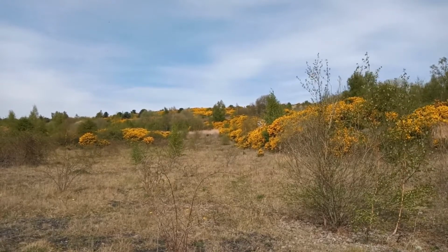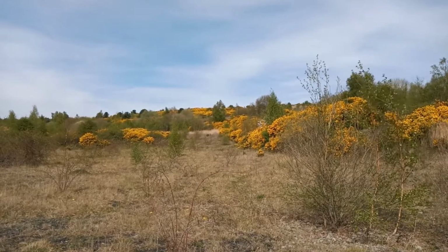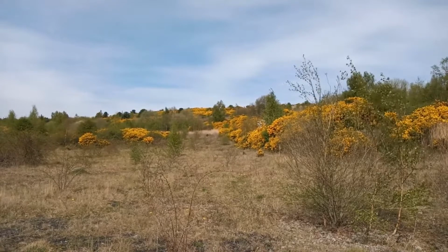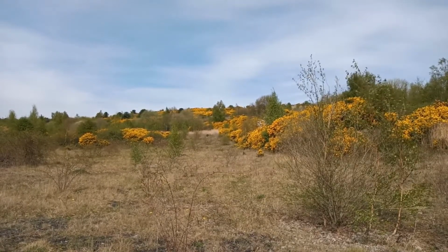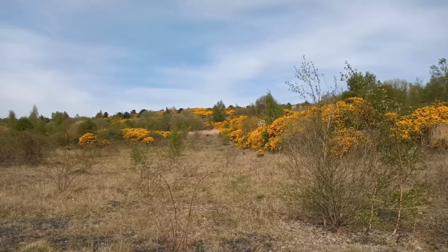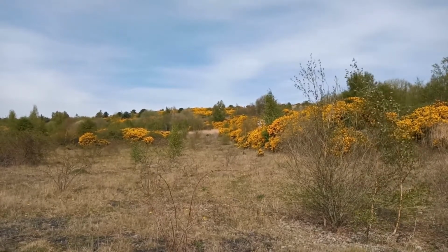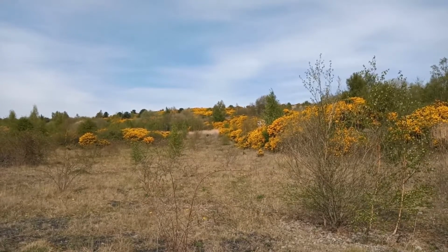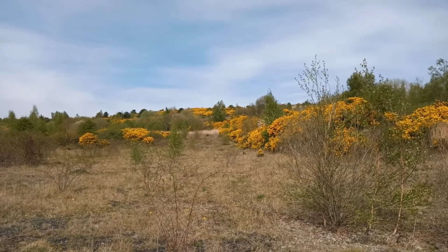The ground is obviously very dry, very stony, easily draining, quick draining, and rough like this. The vegetation is often sparse, unless there are patches of lower lying ground where the water can accumulate. And across most pit tops, stands of gorse and silver birch develop.